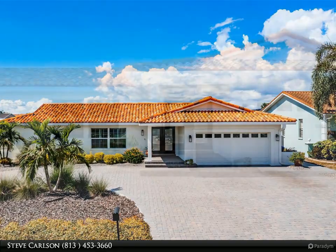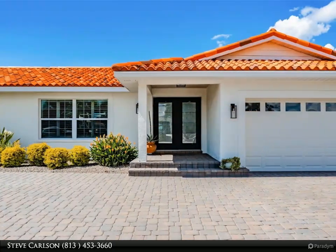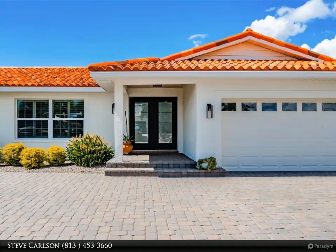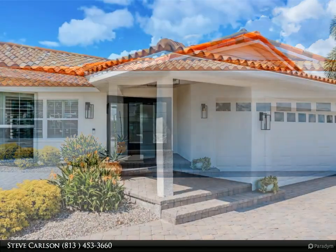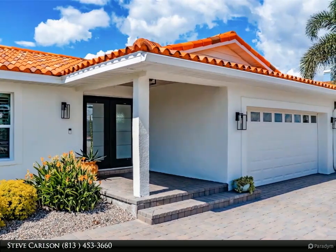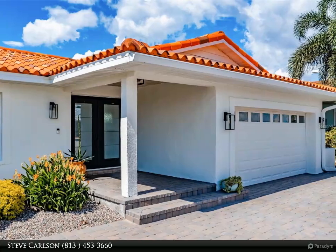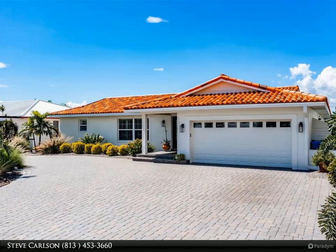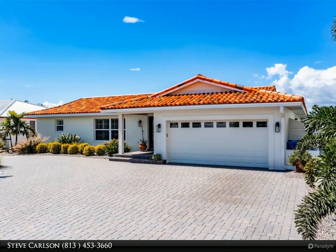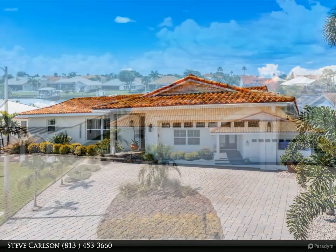Completely renovated in 2021. Beautiful waterfront home with views of the water from the majority of the home. This is a must-see. New LVP floors throughout, open floor plan, large kitchen with quartz countertops and extra large island, gas range, all new KitchenAid appliances. Corner hurricane glass sliding glass doors open the whole corner of the kitchen and dining area.